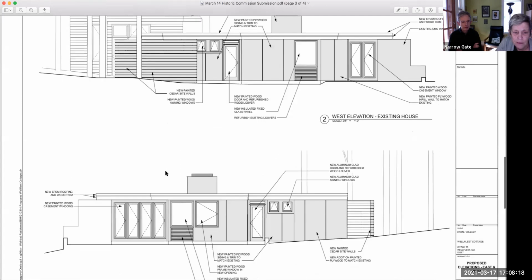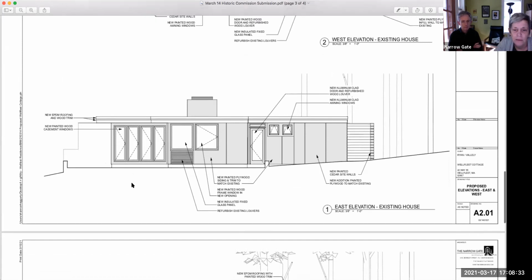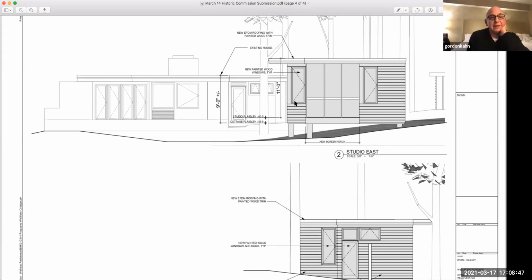And let's see, so these didn't change that much, but they align with the corner, and these casements are all the same size because they turn the corner. And here you can see a little better what's happened at the studio. You can see it's longer. I don't know if you remember, but it is longer, and shorter by 2 feet. And 18 inches of the 2 feet is sinking into the ground.